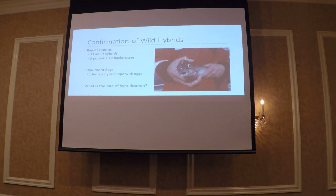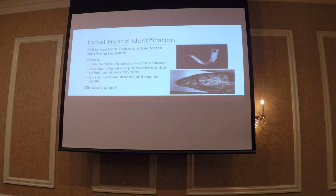What this doesn't tell us, though, is the rate of hybridization. So these are confirmations of adults, but we don't get a rate from this. So to look at what the rate of hybridization might be, we ran these 3 marker panel on over 700 larvae that were collected from Chameau Bay in 2014. And we did find larval hybrids, but the rate was very low. 0.1% of the larvae were identified as hybrids. So low, but not unheard of.